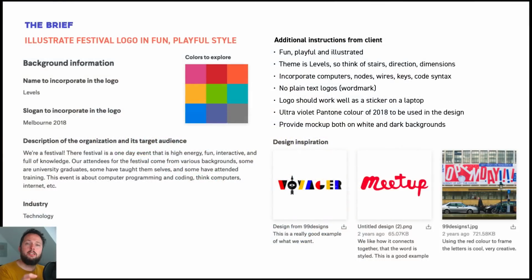So it says you need to illustrate a festival logo which is fun and playful. The name is Levels. And the secondary copy, Melbourne 2018, should also be incorporated. From the description, probably the most important thing is that this event is about computer programming, coding, and so the theme should be computers and internet. And of course, the industry is technology.